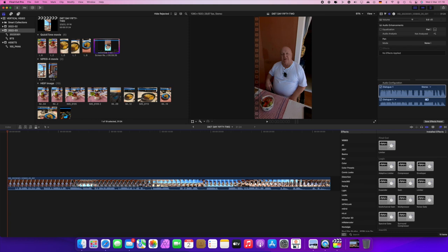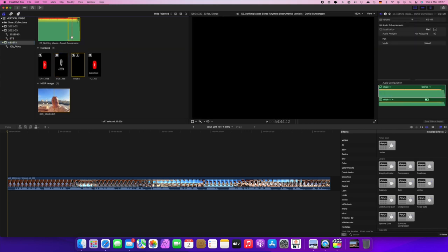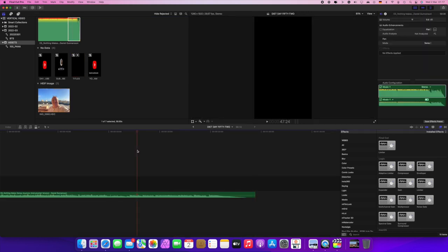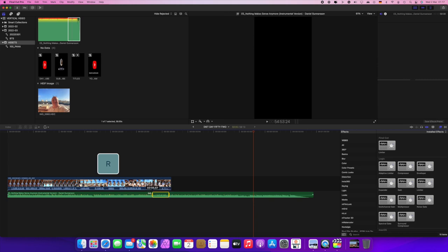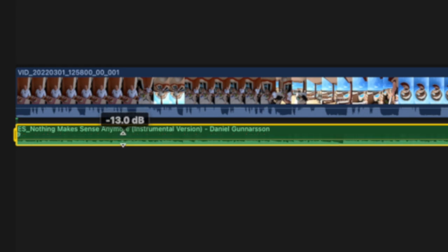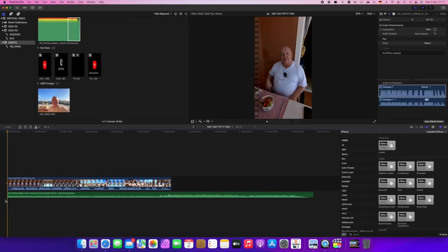So what I then do is I start from the beginning. I go into my assets, and in assets I go and put in the music. I've already selected the music, so that puts in the music here. Then I'll finish where I'm talking, and I'll pick the range tool and reduce that to minus 12 decibels. So if we play that back.